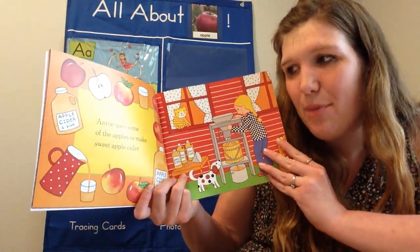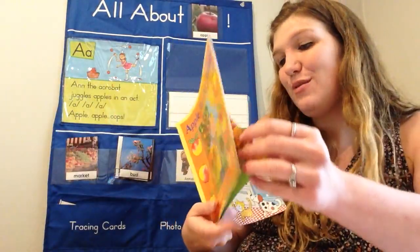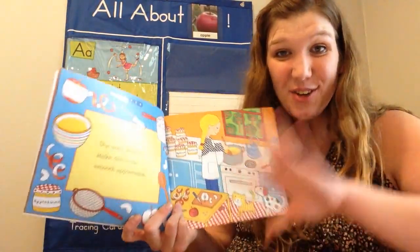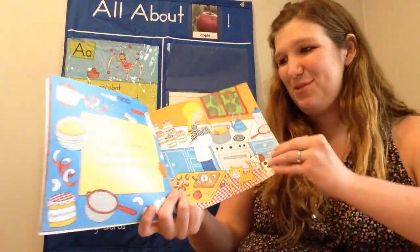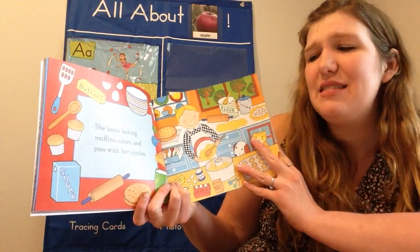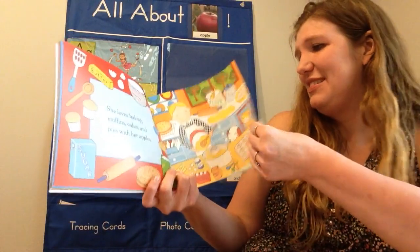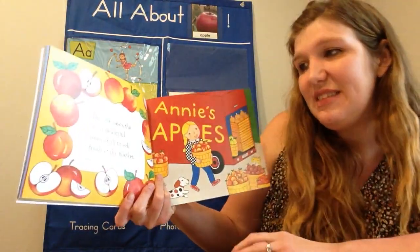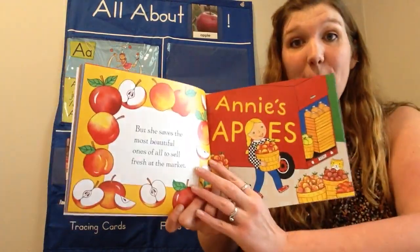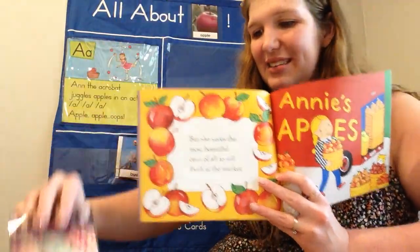Annie uses some of the apples to make sweet apple cider. She uses others to make delicious, smooth applesauce. Do you like applesauce? Me too. She loves baking muffins, cakes, and pies with her apples. Apple pie, that's delicious. But she saves the most beautiful ones of all to sell fresh at the market. There's another vocabulary word, market.